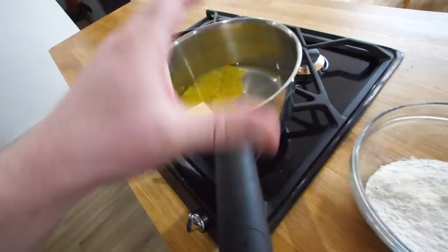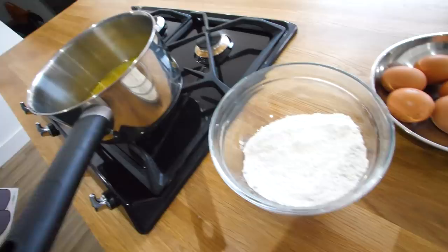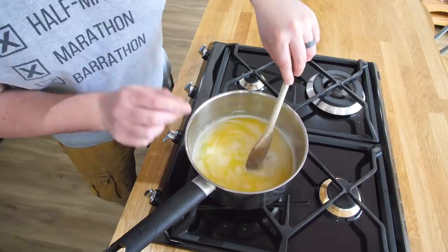I don't want to modify this too much because it can be quite temperamental. So I might add it with the floury bit. Translation? I'm not sure, we'll find a way. It's starting to bubble a little bit. We do not want it to simmer off. We want to keep as much of that moisture in as we can. I've found that over time, because that will help it rise.